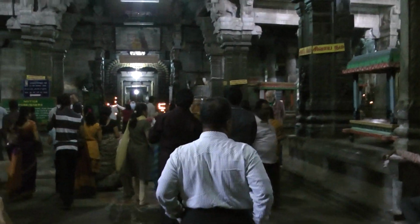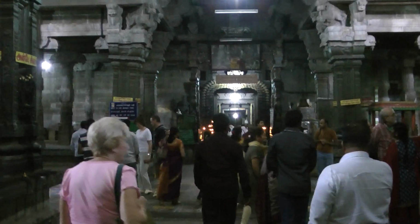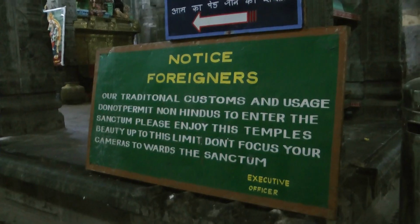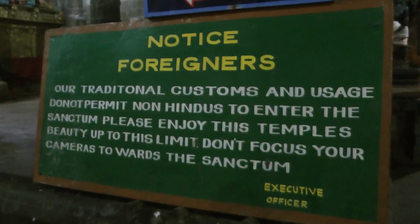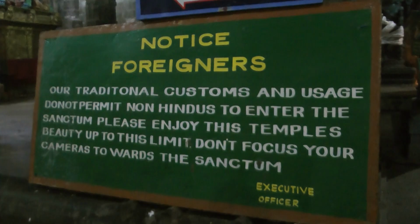Inside the sort of main building, illuminated by eco-friendly light bulbs with a very harsh light. So as in all these places, you can't go into this inner sanctum where the lingam is. You're not even allowed to point your camera towards it, otherwise you get yourself in bother.